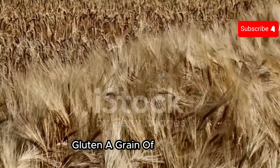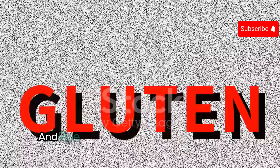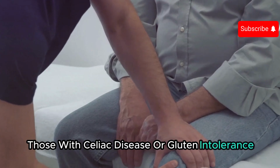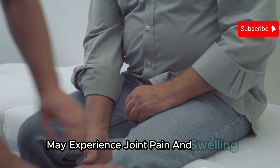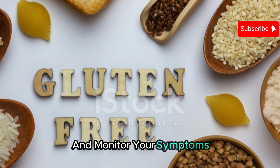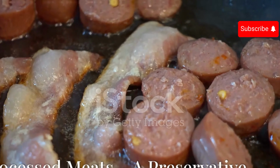Gluten, a grain of contention. Gluten, a protein in wheat, barley, and rye, can trigger inflammation in some individuals. Those with celiac disease or gluten intolerance may experience joint pain and swelling. Consider eliminating gluten from your diet and monitor your symptoms. There are plenty of delicious gluten-free alternatives available.